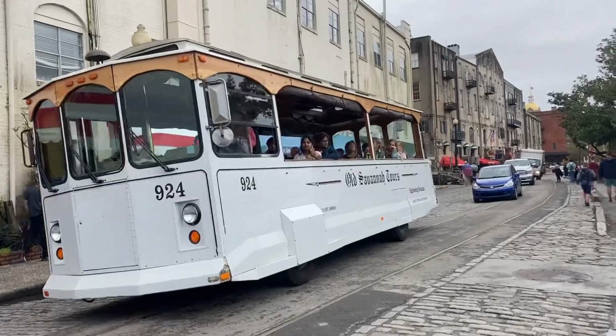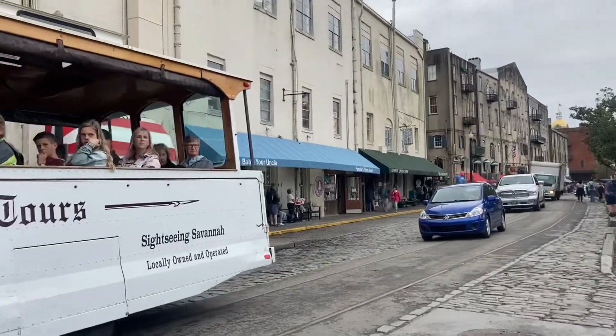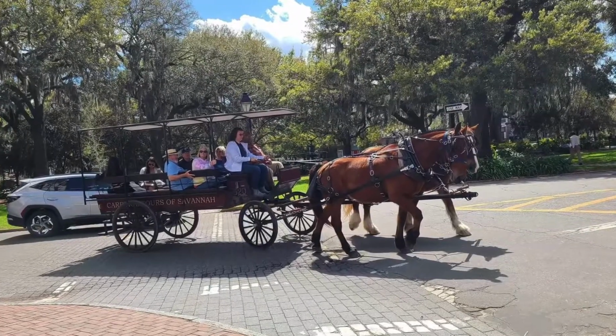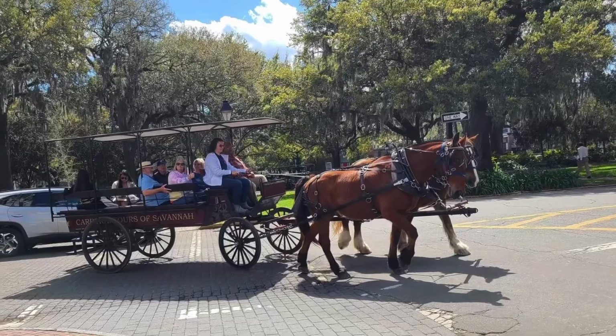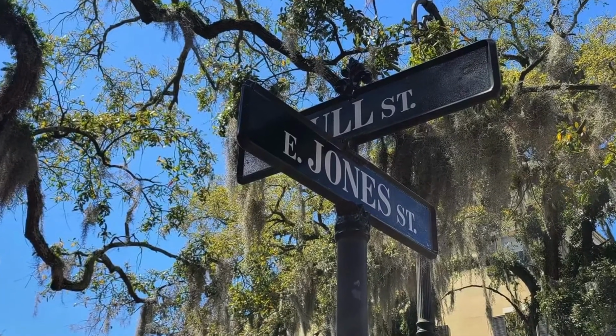Something else fun to do while you're in Savannah is a trolley tour. There are normal trolley tours that will take you all around, and they also have hop on, hop off. Make sure to check out the carriage tours as well. And before you leave, you have to drive down Jones Street. It'd be fun to even stop for a photo op.